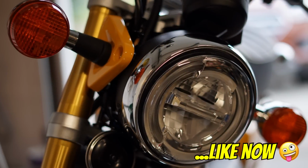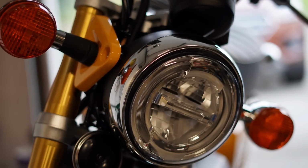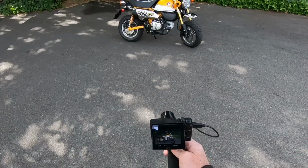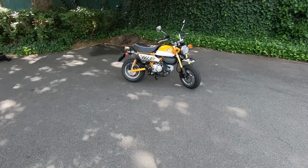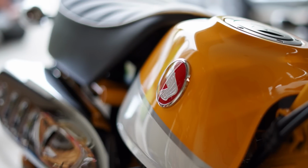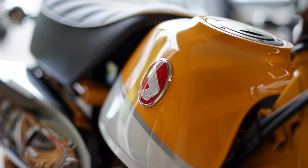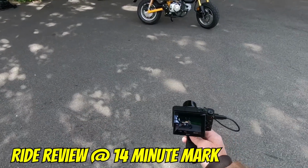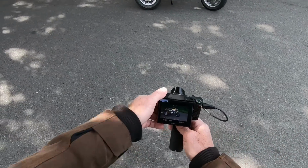So I'm just going to give you my perspective of the bike, having owned it for 2 weeks now. Got about 150 miles on it. I'm just going to do kind of a walk around and sort of my observations about the bike, a little bit how it compares to the Honda Grom, basically just my overview of it, my opinion, my takeaway of it, just what I think about it so far.